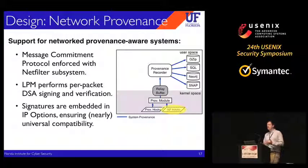When considering distributed environments, it's necessary for each network message to be associated with a unique identifier. This is going to allow the recipient of a message to later recover provenance from the sender of the message. However, if we're going over an untrusted network, there might be an attacker there that could strip or modify that provenance identifier. So to address this problem, LPM also registers a set of netfilter hooks, which it uses to implement a message commitment protocol that resides entirely in the kernel.